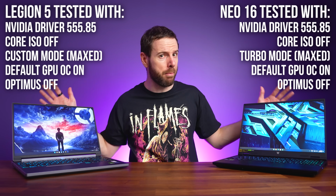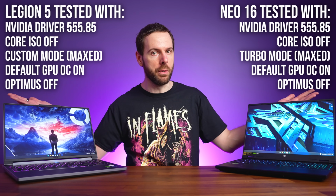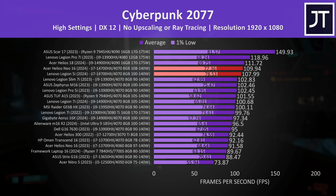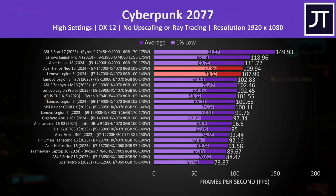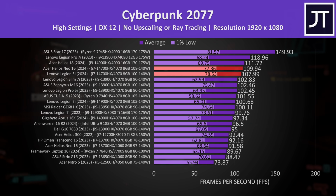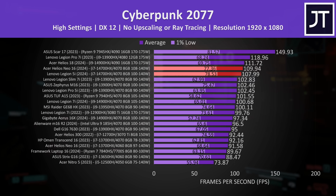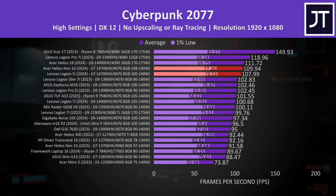How do they actually compare in games? We've tested both of them with these settings for best results. Cyberpunk 2077 was tested with our own custom test run, and I've got both laptops highlighted in red. At 1080p, they're basically the same. Technically, the Helios was a couple of FPS ahead, but honestly, this small difference is within the margin of error range, and isn't something you'd actually notice when playing anyway.